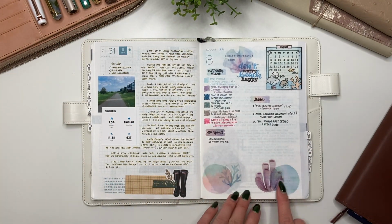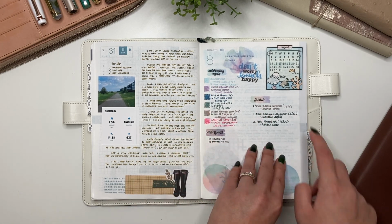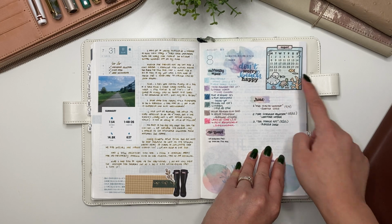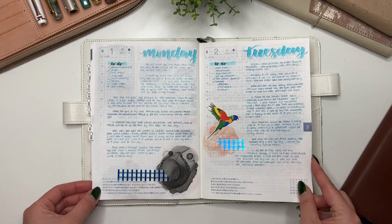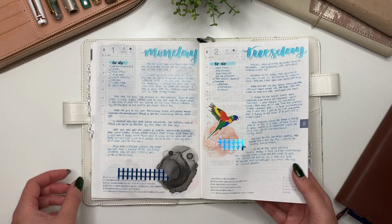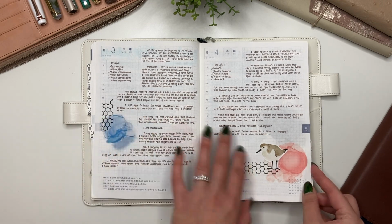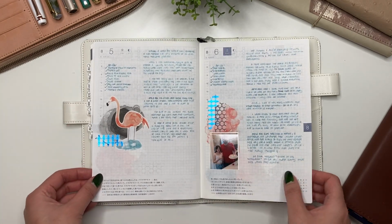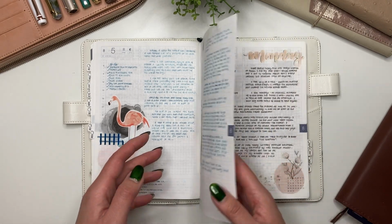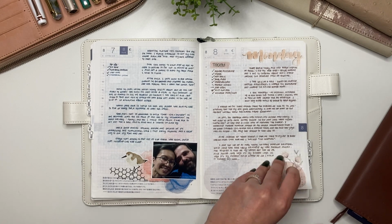So then there is August, using the Corals collection with my currently inked, what I've read, and then a sticker from the Coffee Monsters Co. And some more stickers. So I really like being able to experiment with different stickers and different inks and different clusters. But the decoration at the end of the day is really simple because I want the focus to be on how much space I have to write and then pictures that I want to add to it.